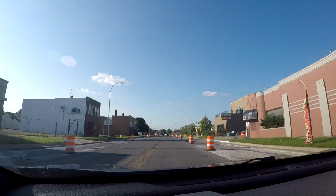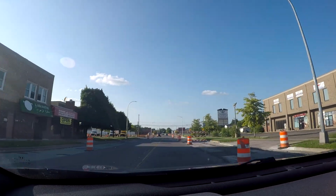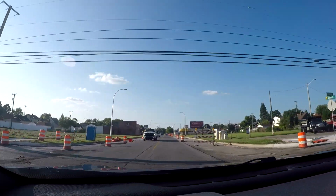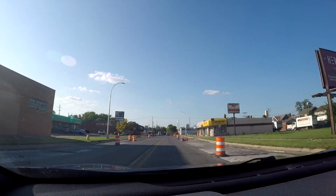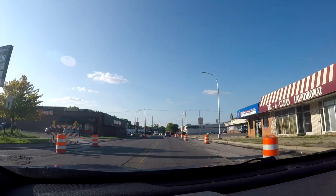And then somewhere on Warren Avenue too, there's also a Syrian restaurant, which is really good. I forgot the name of it, but I did do a Middle Eastern restaurant tour of Dearborn 2.5 years ago, where I went to a Syrian restaurant, which was quite delicious.